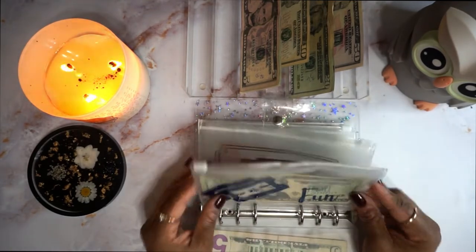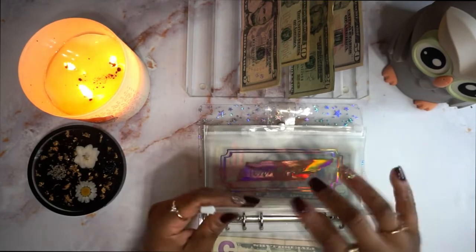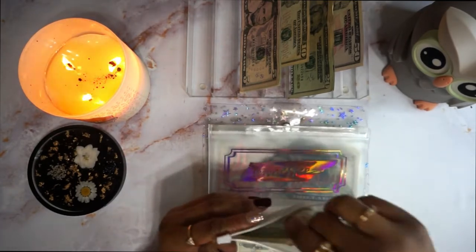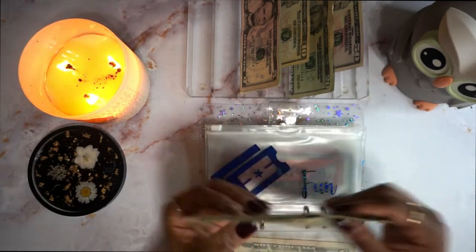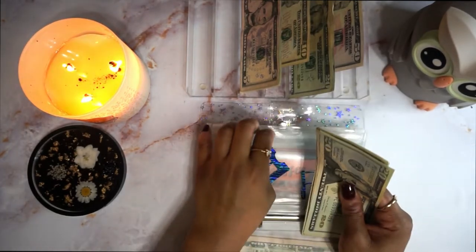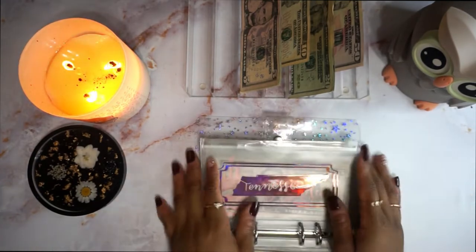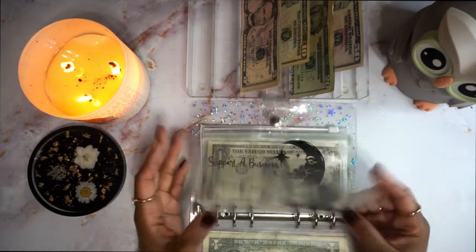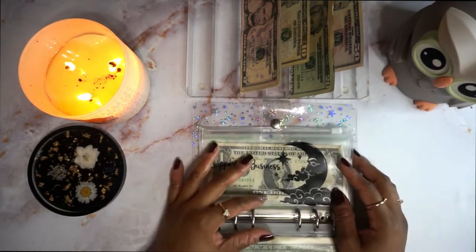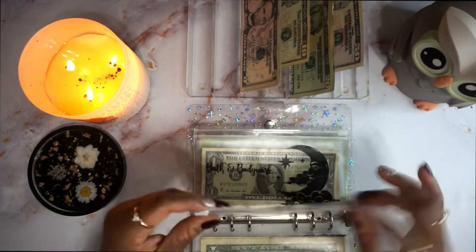All right, so fun is not gonna get anything. Let me see how much is in here, because Morbius comes out next month and then Doctor Strange comes out the month after. So 20, 25, 30, 31, 32, 33. That's not enough. I need to up that at some point. All right, so my tags is not gonna get anything. Birthdays, beauty, new car. Support a business. This is going to get, I think, 30 something.